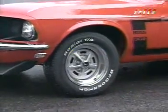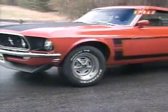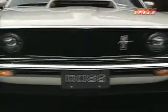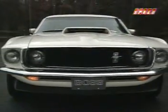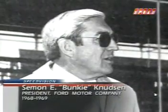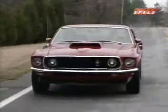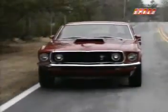So in 1969, Ford created 2 Mustangs that took things to a whole new level. They called them Boss, and they were the product of one of the most performance-minded people in the auto industry, Bunky Knudsen. The Boss Mustang served 2 widely different purposes.